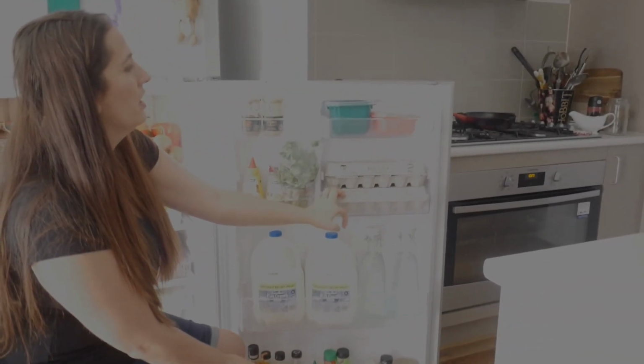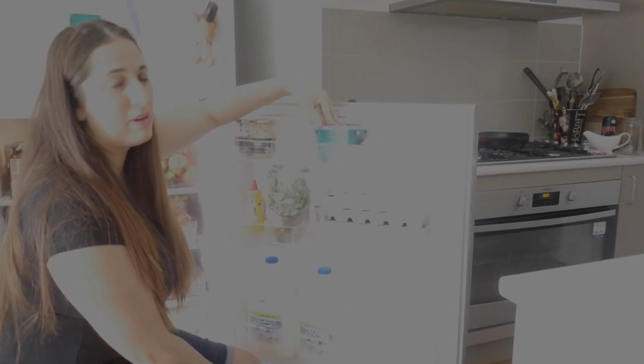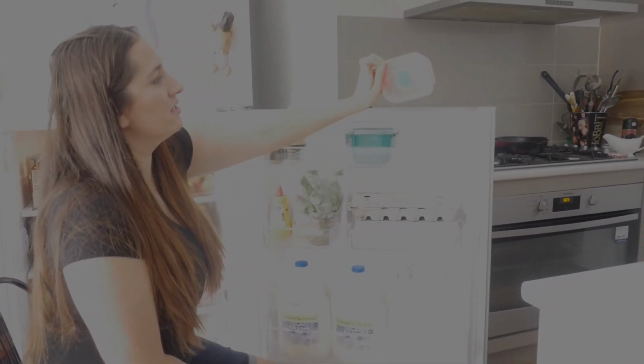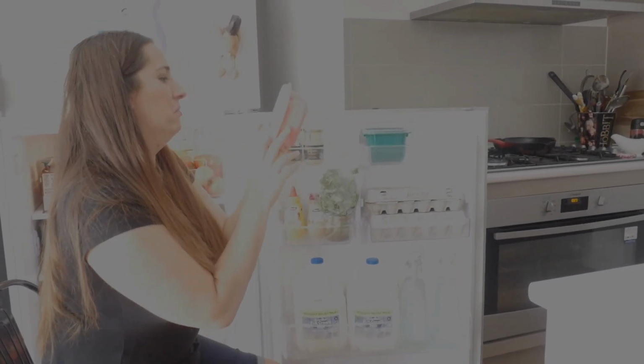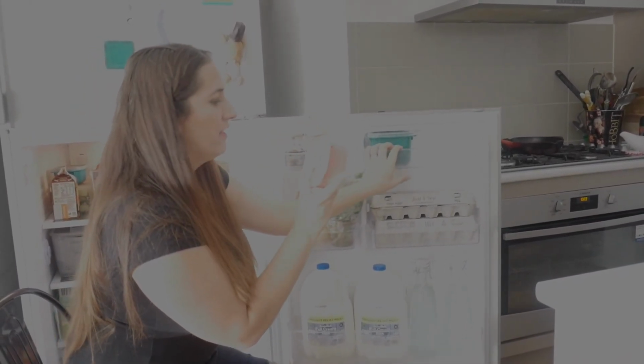Alright, up here, this is beetroot. Nobody in this house likes beetroot apart from me, so they want me to keep it as far away from the rest of their food as possible. So we have my beetroot up there, and in this little container is just the odds and ends. It's got ginger and some red onion that hasn't been fully used up yet, because we just use a little bit of those things at a time.